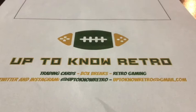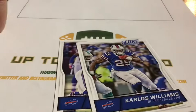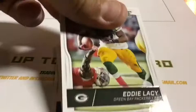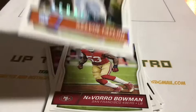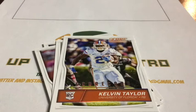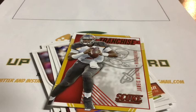2016. Let's see what we got. We have Jerry Hughes, Carlos Williams, Brian Hoyer, Eddie Lacy, Navarro Bowman. We have a Kelvin Taylor Score card rookie card. We have a Franchise Jameis Winston. We have a Franchise Amari Cooper.